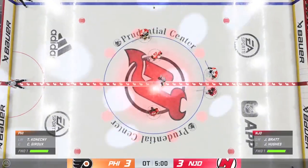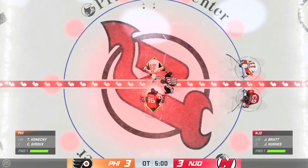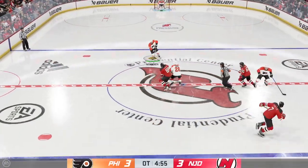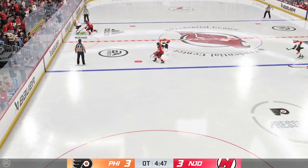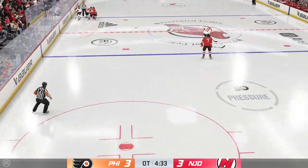Will there be a zero? Overtime set to go. All the anticipation wrapping up in this barn. You can just feel it right now. Moment of truth for both sides. Sudden death overtime. Let's get it on.